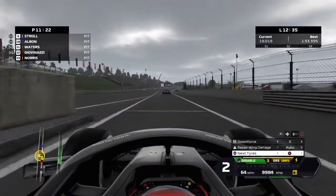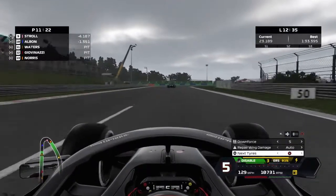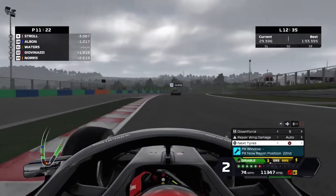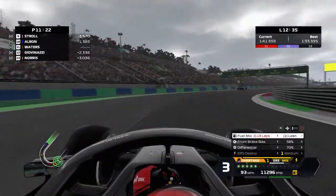You never know what opportunities could come round later, whether someone else is just deciding to go on to softs and maybe pit again or not. You just don't know. So we're going to stick this one out till the end of the race and hope that some opportunity knocks on my door.